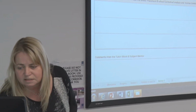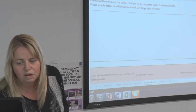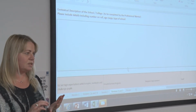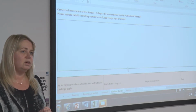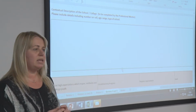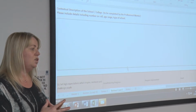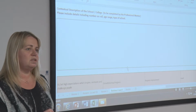Okay. The next one for you, and the key points of checking, is review 4. As Karen said, review 4 is really the checkpoint for making sure that the trainees are on track to be passing the block. If you have any doubt at review 4 that they're going to be making sufficient progress to pass overall, then that should ring alarm bells, and that should be the point where you get the university tutor involved and the professional mentor at the school involved.